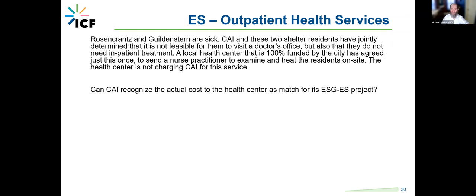So Rosencrantz and Guildenstern are sick. Everybody's determined that they can't go to a doctor's office, but also that they don't need inpatient treatment. A local 100% city-funded health center has agreed to send a nurse practitioner to treat the residents on site. The health center is not charging Community Action for this service. Can Community Action recognize the cost to the health center as match? What do y'all think?